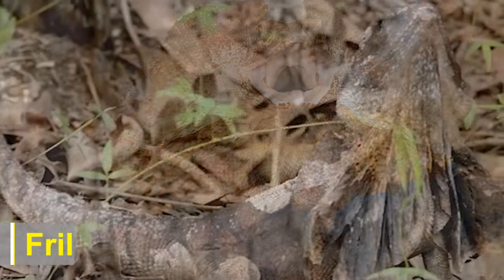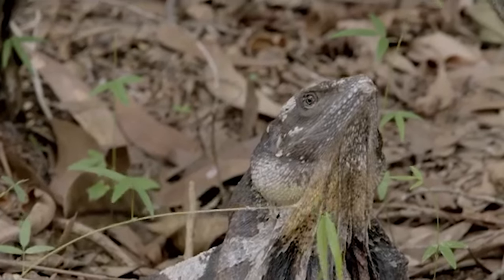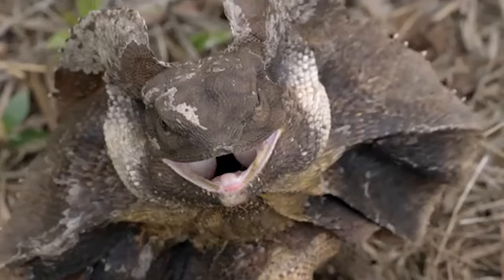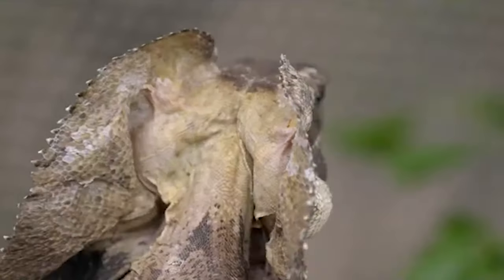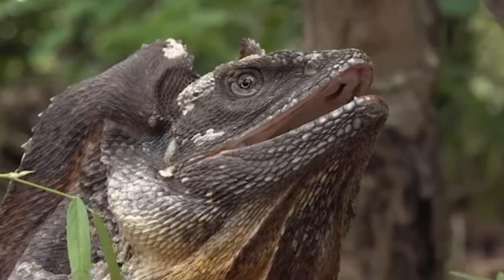Frill. The frill-necked lizard's frill is a remarkable adaptation used for both defense and communication. The frill consists of a large, circular membrane of skin and cartilage that surrounds the lizard's head and neck. When the lizard feels threatened, it can rapidly extend its frill, making it appear much larger and more intimidating to potential predators or rivals.